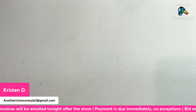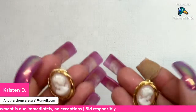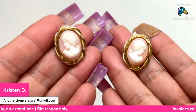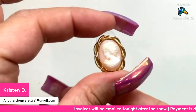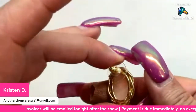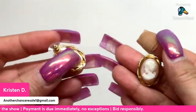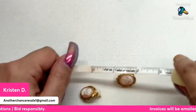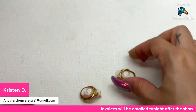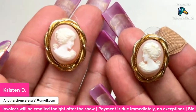Let's do these gold tone earrings. So I will have mostly sterling tonight, but I do have a few pieces of costume that'll be mixed in, like these. These are a costume pair of gold tone cameo earrings. They are not a true shell cameo. It's probably just a resin, but they're still really pretty and they're still in excellent condition. And they have the post back and the backs to them. They measure in at about 1 inch. They're beautiful. And we will start these at $6.